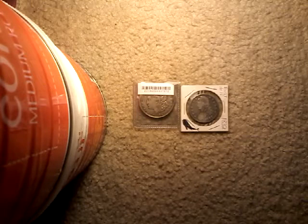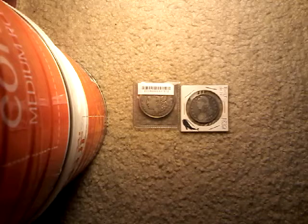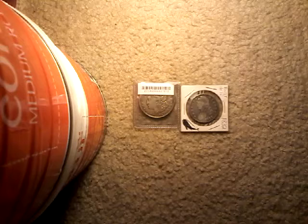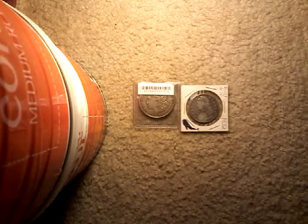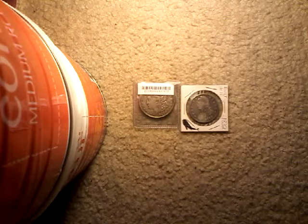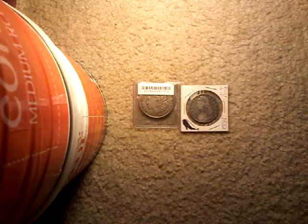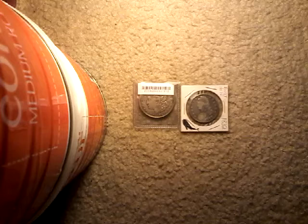Now the bust $50 is a little bit of a lower grade, not quite as high, but still a really good grade for how old it is, being in 1832. It's a really nice piece. It's a really inexpensive piece for how much history it has, so it's a really cool piece for any beginner. And that piece, assuming VF20, it would be worth $65, and EF40 would be worth $100. So this coin, I'd say, floats between VF20 and EF40.